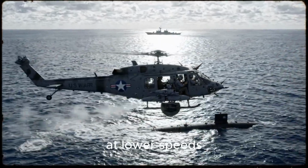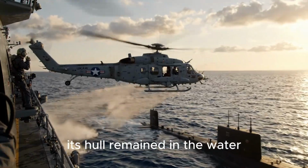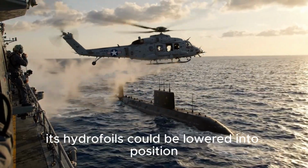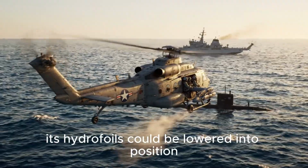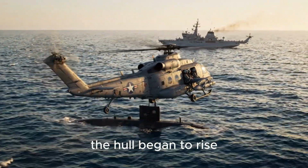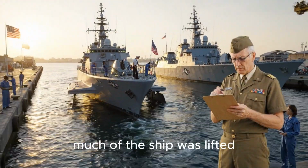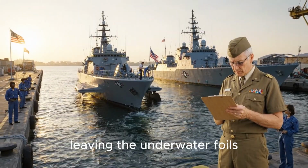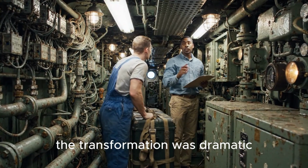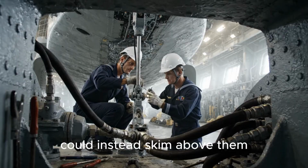At lower speeds, Pegasus behaved much like a conventional vessel. Its hull remained in the water, allowing it to maneuver normally. But as the ship accelerated, its hydrofoils could be lowered into position beneath the hull. The increasing water pressure generated lift. The hull began to rise, and once enough speed had been reached, much of the ship was lifted clear of the ocean's surface, leaving the underwater foils to carry the vessel forward. The transformation was dramatic. A warship that normally had to push through waves could instead skim above them.